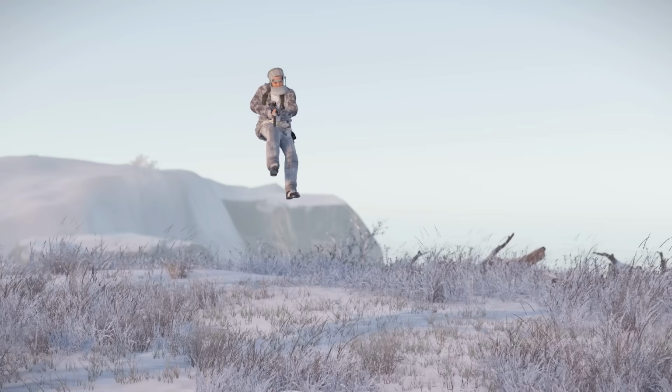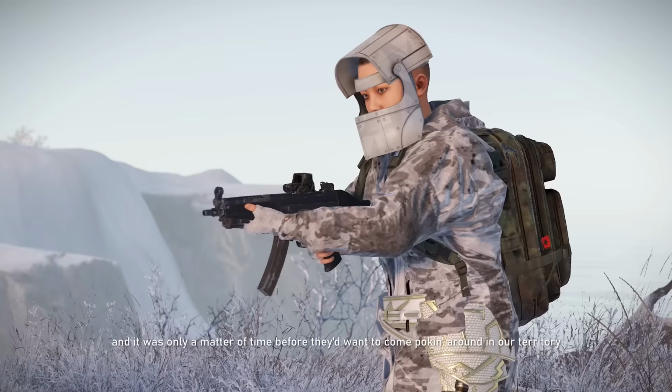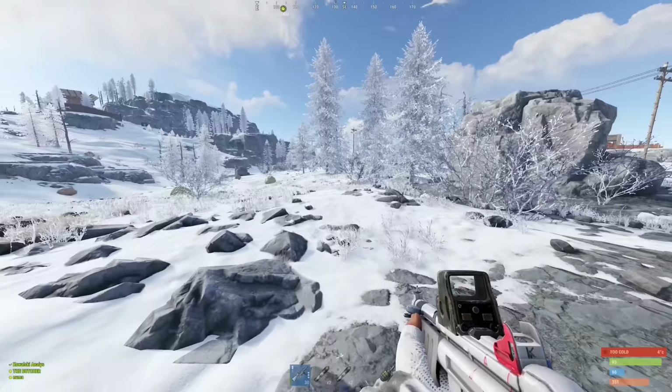It looks like all of AT was on today, alive and well, and it was only a matter of time before they'd want to come poking around in our territory. They're fighting right now. It's RP2s.